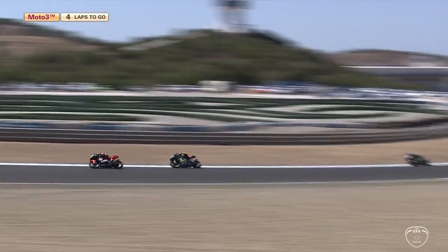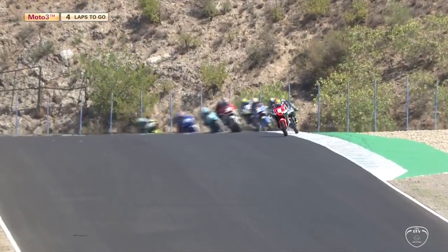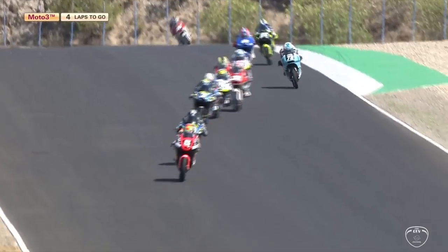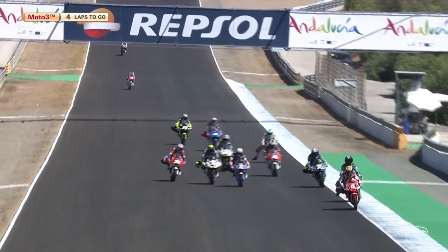Yeah, Chantra's put in a really solid ride. He didn't qualify that well, coming back from injury, but it was a really good ride. Obviously, he's had pole position already this year. Pretty impressive. I think it's a great advert as well for the Asia Talent Cup.